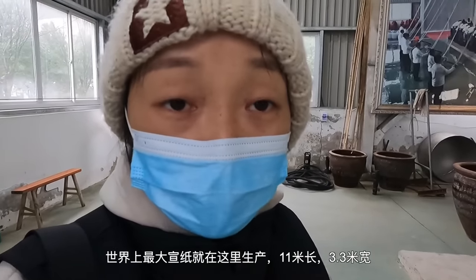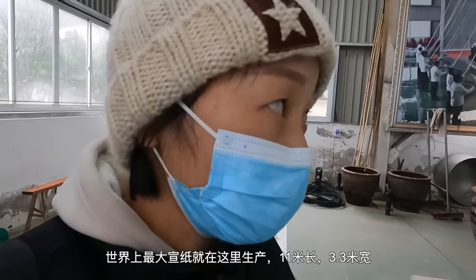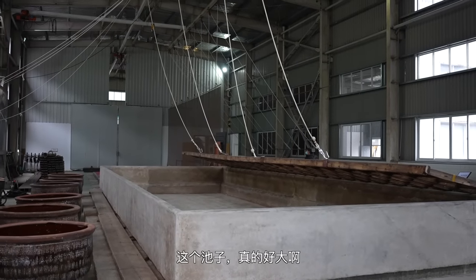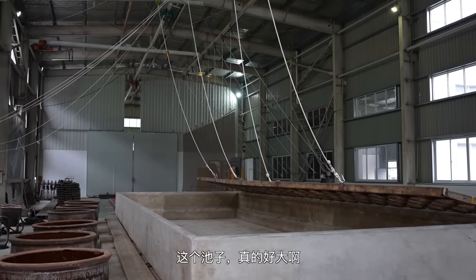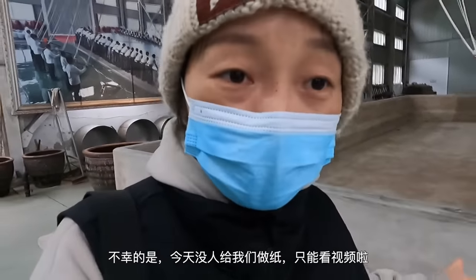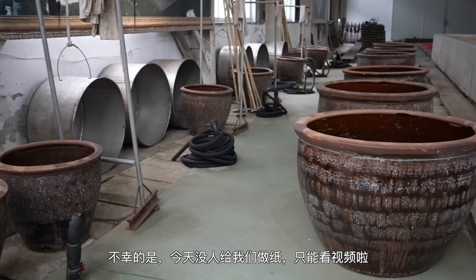The world's largest Xuan paper is 11 meters long, 3.3 meters wide. It is made here in this workshop. This is a big pool. Look at this, it's huge. Unfortunately, no one is performing this for us today, but I've watched it over the video.